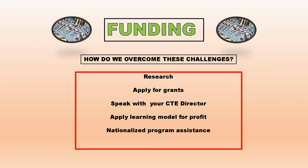Next, apply a learning model for profit. I'm very fortunate that my program is a business and we make money, and that money goes directly back into the program. So it's kind of an endless cycle. We make money to do more interesting things, and it keeps going. Once again, when you apply this model, it is more work, but I think it's worth it because it is a real world experience for the students and it gets them prepared for industry. So there's a bonus there.